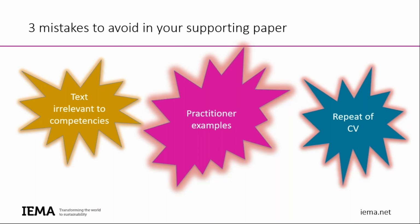And don't just give me a repeat of the CV. The CV works in conjunction with the supporting paper. So again, it's a bit of a waste of word limit if you just use your 2,000 word limit to repeat the things which could go much better in a CV, like listing all your job history, all the organisations you've worked for. You don't need to say that because I'll read that in the CV.